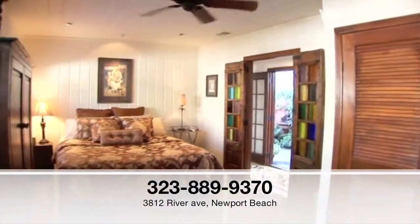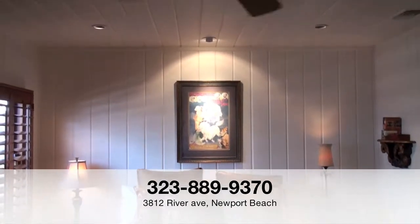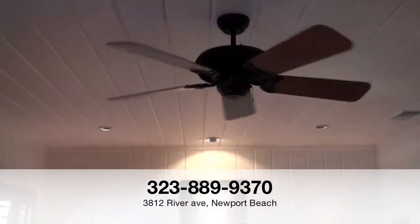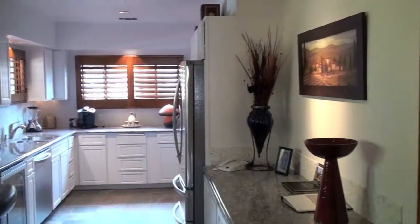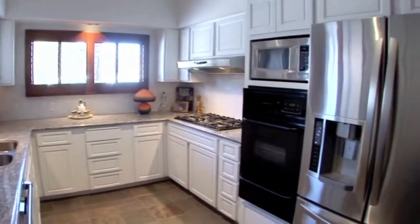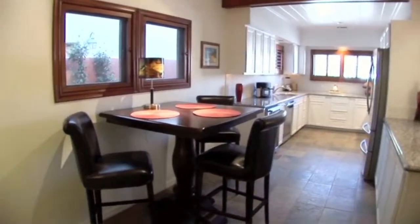The handsome master bedroom promises many nights of peaceful slumber. Take advantage of stainless steel appliances and an excess of counter space in the bright and airy kitchen. A generous breakfast nook has been thoughtfully included.